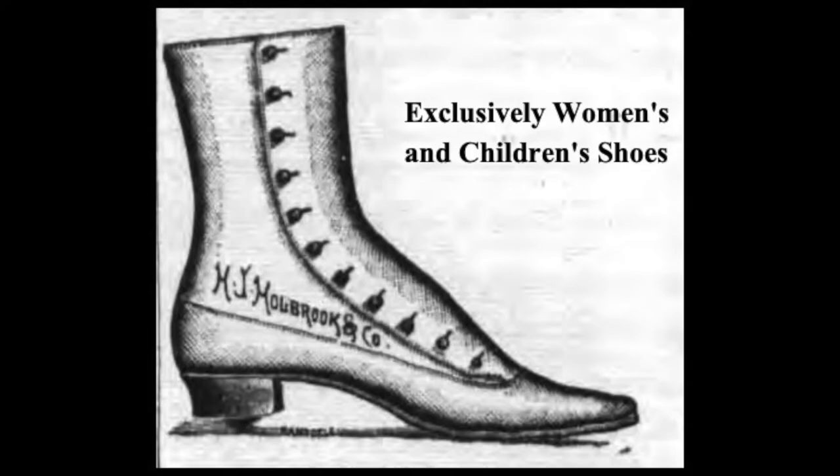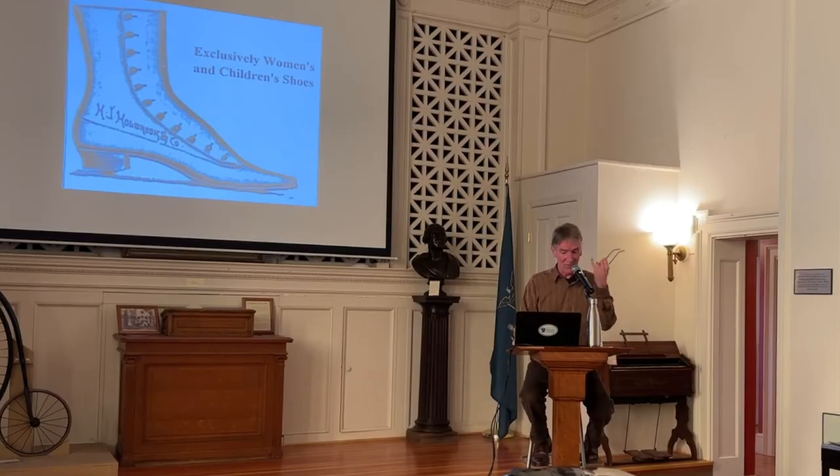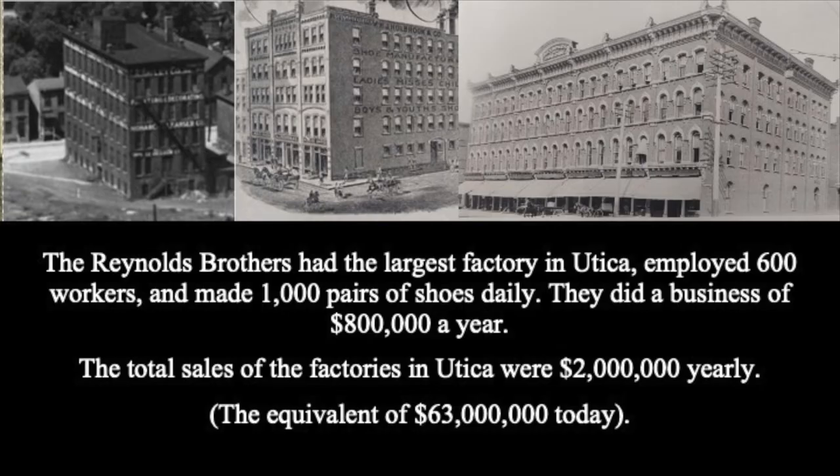Exclusively women's and children's shoes. This is from an ad from Holbrook's. So these are the three big factories. There were other smaller ones. Reynolds Brothers had the largest factory, 600 workers, right? Made 1,000 pairs of shoes a day. That's just one of the factories there.